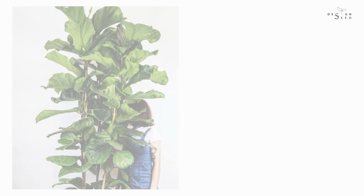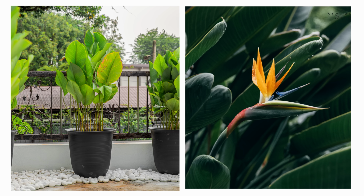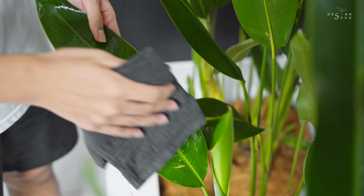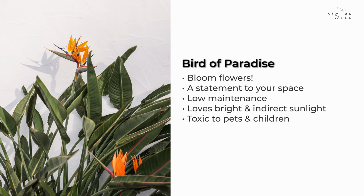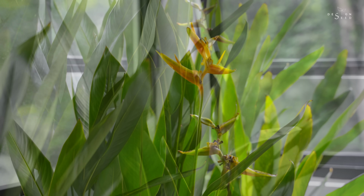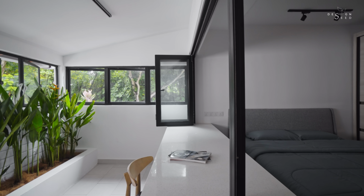If you would like to make a statement in your space, I would really recommend the usage of ficus, draco, sweet prayer plant, as well as the bird of paradise. These few plants really have the ability to grow very lusciously given the right care and maintenance. Some plants may even have air purifying properties that really help to freshen up the surroundings. In this project particularly, we are using the bird of paradise, which is next to the bedroom.